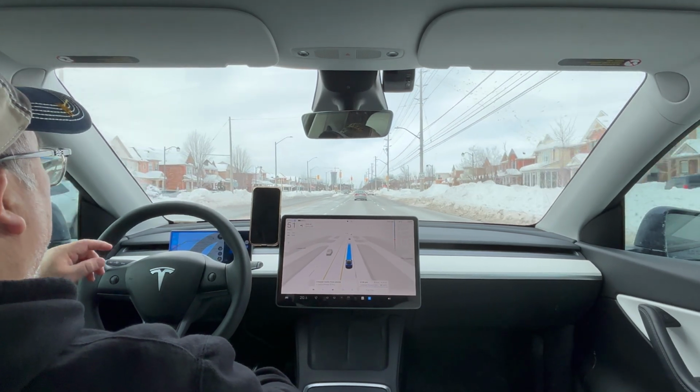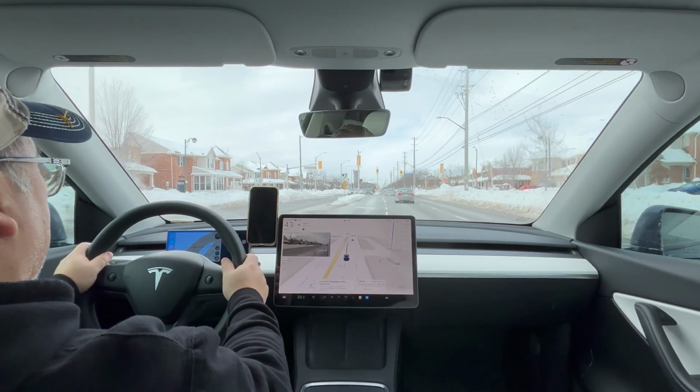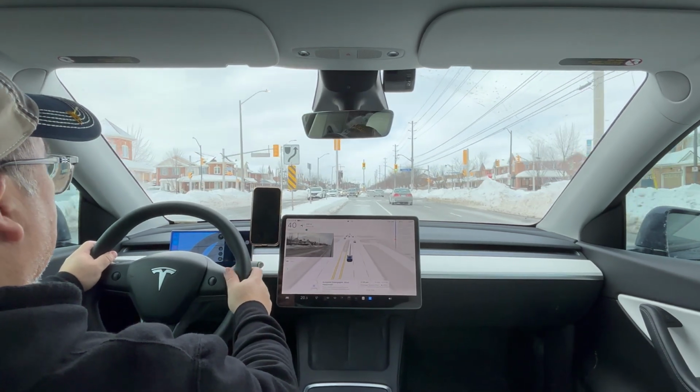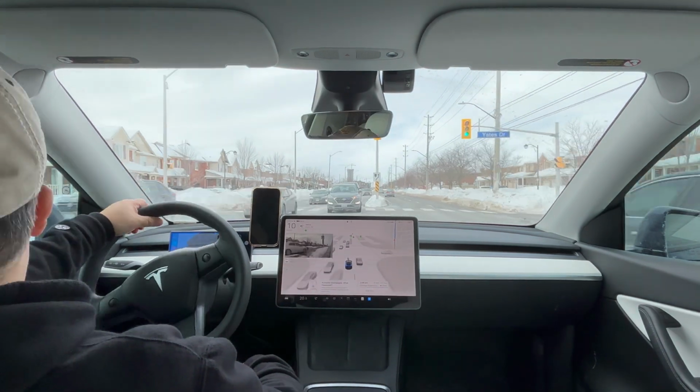So I'm going to intervene here because I just want to go back into some residential neighborhoods and get the car to navigate around that. So I'm intervening just to make a turn here.